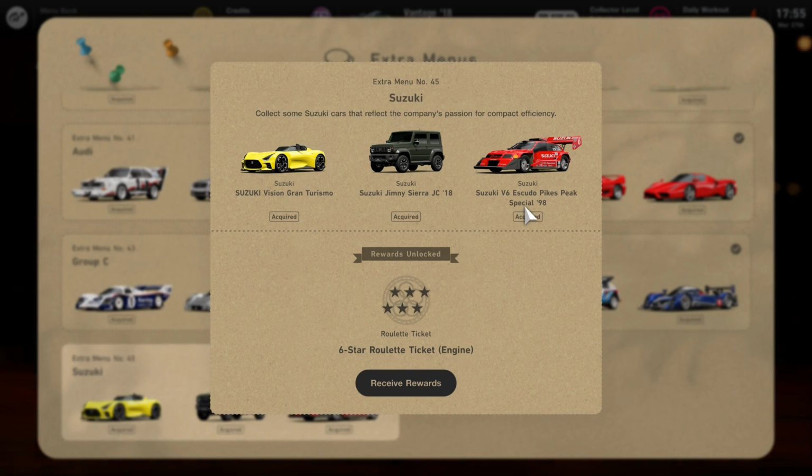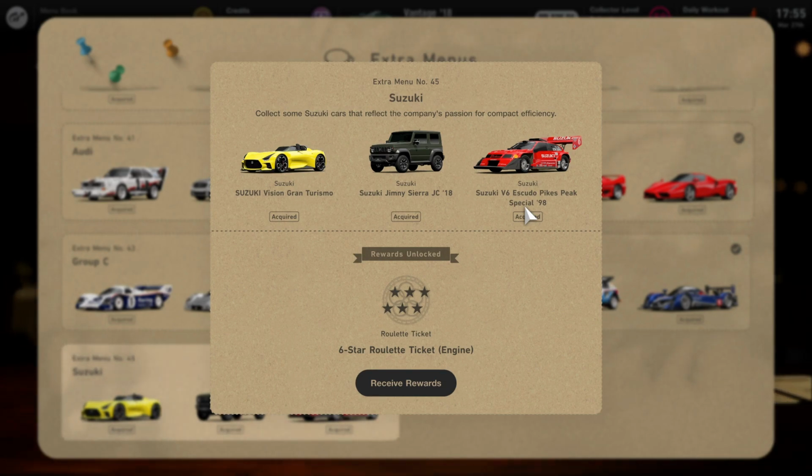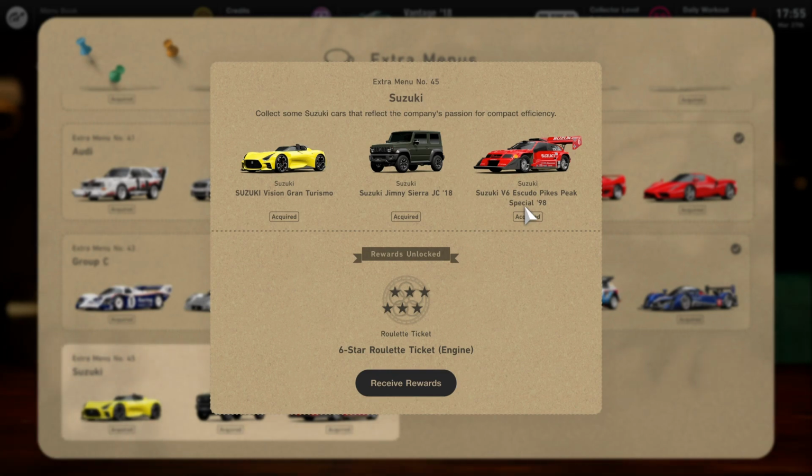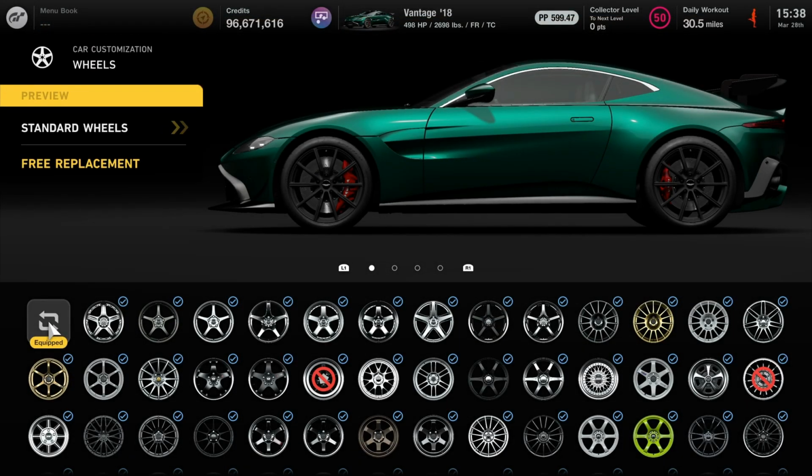It can be found at the Legends Car dealership, and I am more than glad to share that this Escudo is back in the Legends Car dealership, which I really recommend going ahead and picking up before it is sold out. A really great car to use for both Tokyo Expressway and Sardinia. Moving on next, back to the Aston Martin Vantage.